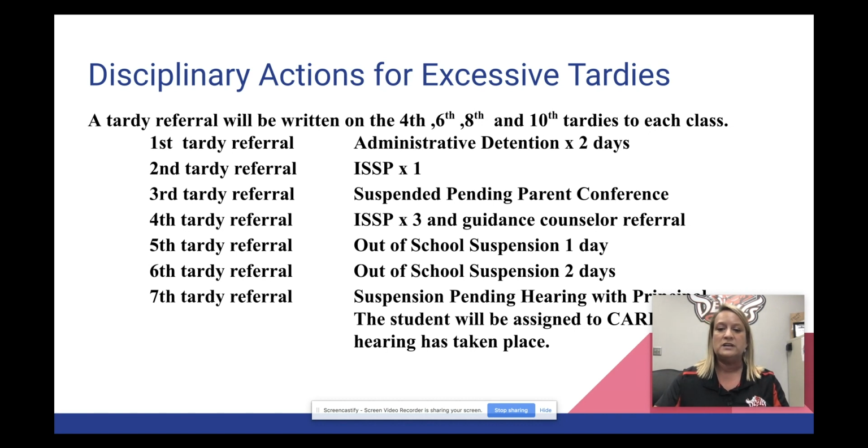The fifth tardy referral is out of school suspension for 1 day. Sixth tardy referral is out of school suspension for 2 days. And then seventh tardy referral is a suspension pending a hearing with the principal. And again, you will be placed in care until the time of that hearing.